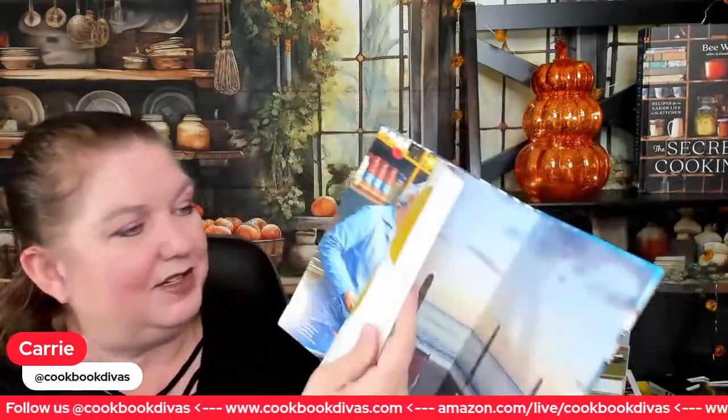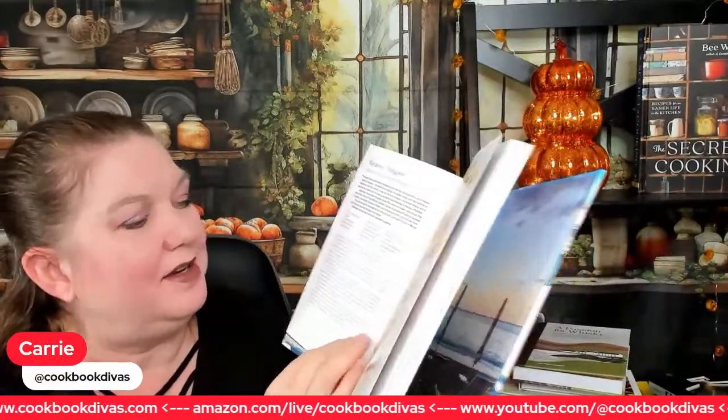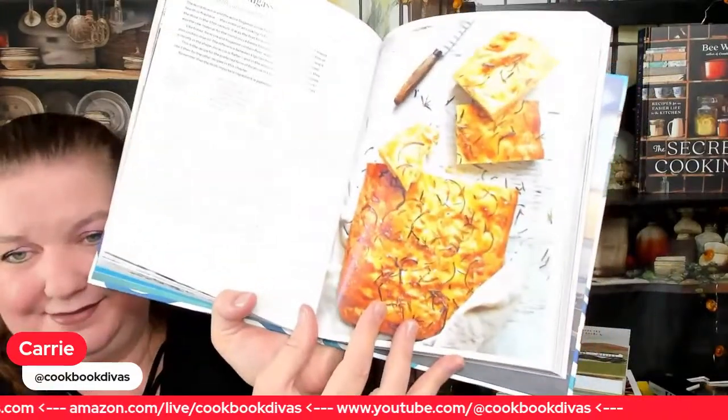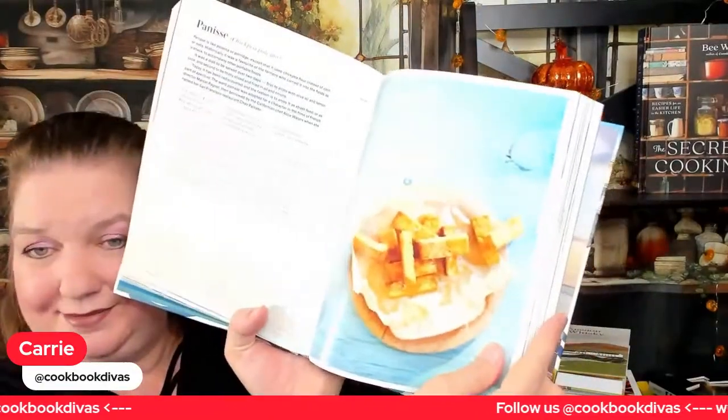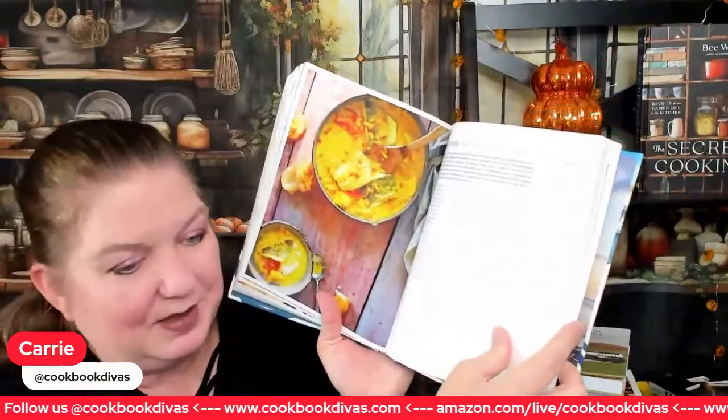Here's the bread and pizza chapter. Oh, focaccia with onion and rosemary. So beautiful photography in this cookbook. Nice work and how to get it. Okay, this is chickpea polenta. I usually buy my polenta, but you can make it yourself. This is a whitefish soup with orange aioli. I've never seen a recipe like that before.